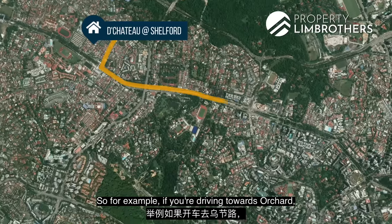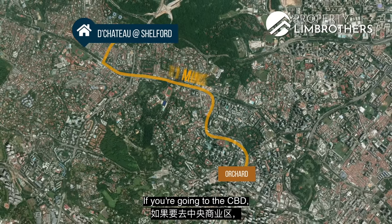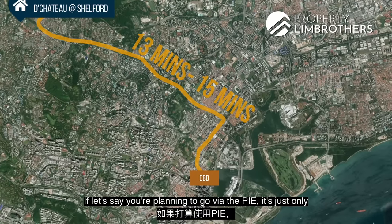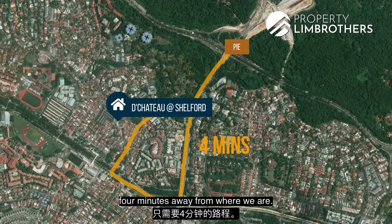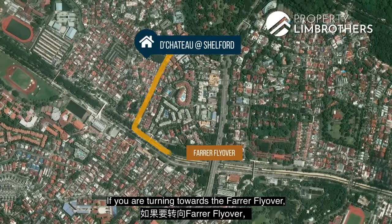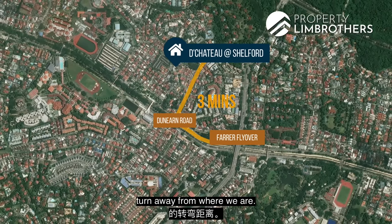So for example, if you're driving towards Orchard, that's only just an 11 minute drive away from where we are. If you're going to the CBD, that's only about a 13 to 15 minute drive away. If let's say you're planning to go by this PIE, it's just only 4 minutes away from where we are. And if you're using the Lonnie Highway, it's just down the road. If you are turning towards the Farrer Flyover, that's just where Dunnan Road is. That's just a 3-minute turn away from where we are.